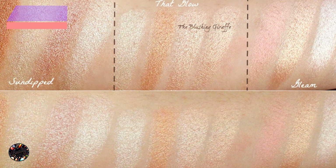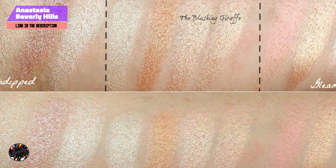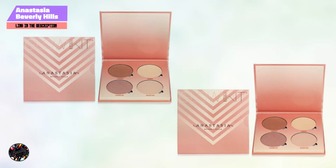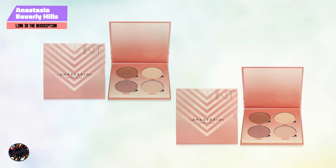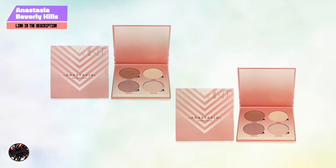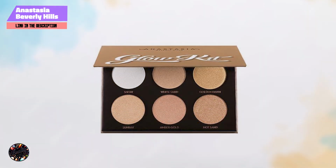Coming in at number 3 is the Anastasia Beverly Hills Glow Kit. The Anastasia Beverly Hills Glow Kit is a versatile palette designed for those who love to experiment with their glow. Featuring multiple shades, this highlighter palette allows endless possibilities for customizing your look.